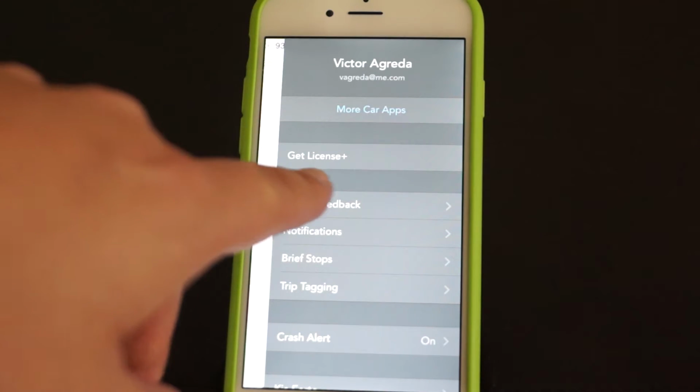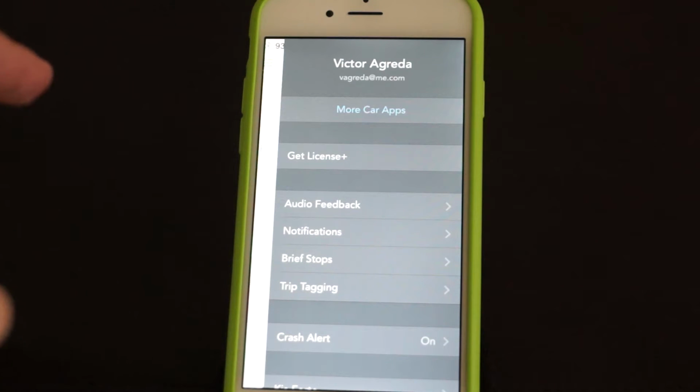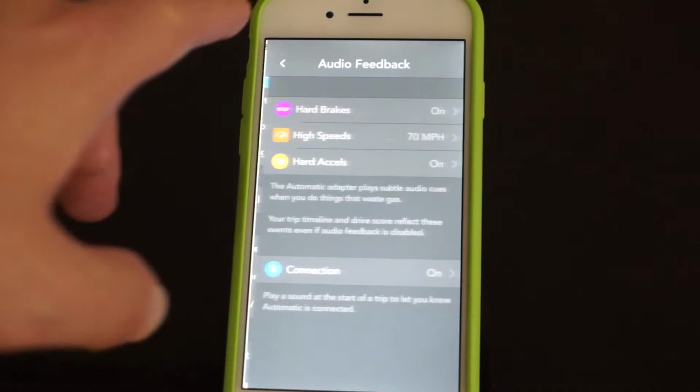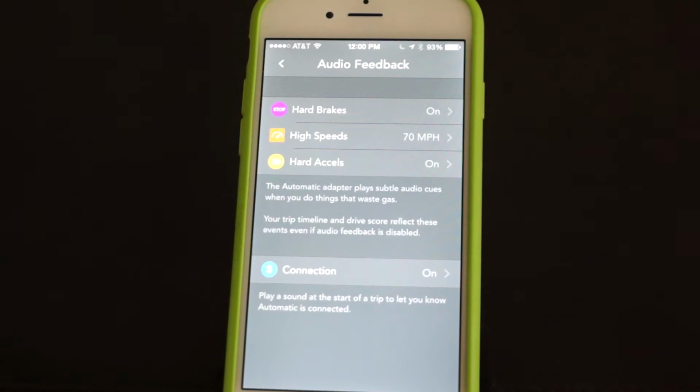This is something called Automatic Plus. Now, Plus is a companion app, which I did not test, but it's for if you have teenagers, so as a parent, you can monitor their driving habits. You can turn off the audio feedback. As you can see, you've got hard brakes, high speeds, and hard accelerations.